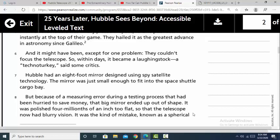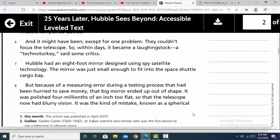They couldn't focus the telescope, which is a big problem because they cannot see anything clearly. Within days, it became a laughing stock, a techno turkey, said some critics. So they were really scared that the Hubble would face the same challenges and the same trouble that previous telescopes had faced before.